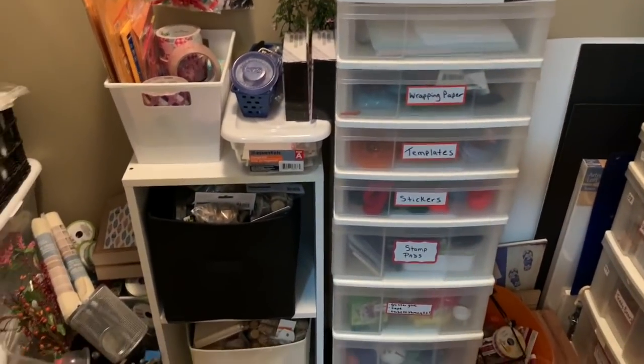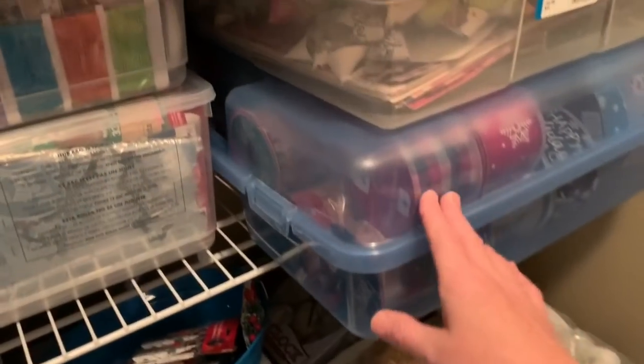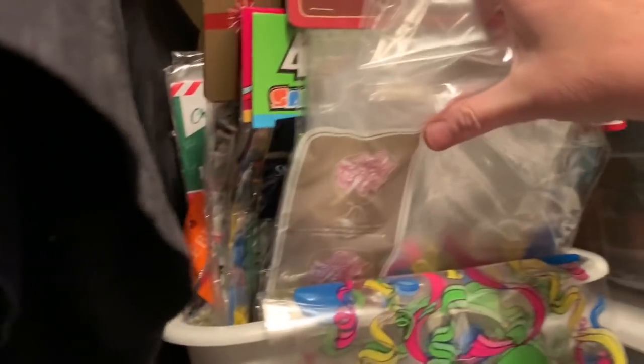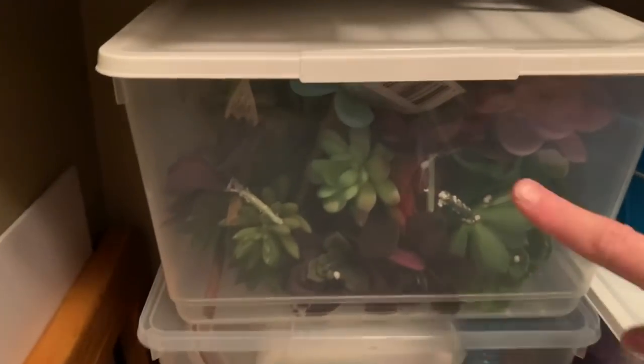But yeah, I'm really happy with the way everything's been organized. I mean, I know where everything is. I've got my fairy gardening stuff. I've got ribbons all in one container. I've got paper. I've got flowers. I've got all my little fairy garden houses. Let's see. I've got all my plastic bags that I make my gift baskets with. I've got embellishments. This one, I think that's stickers. Let's see, these are all my succulents from the Dollar Tree.